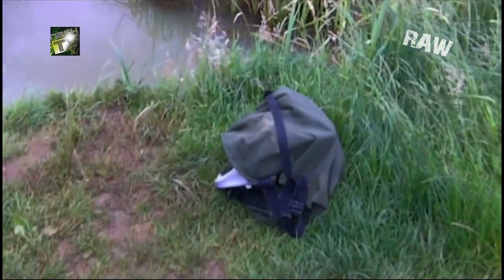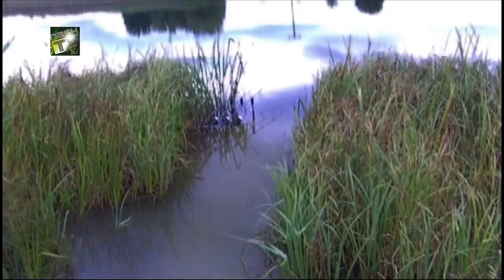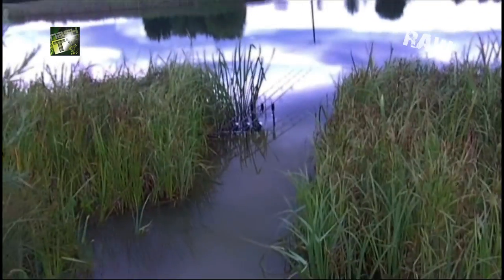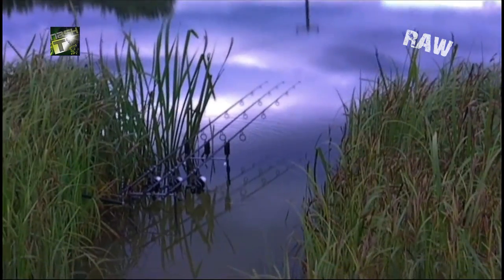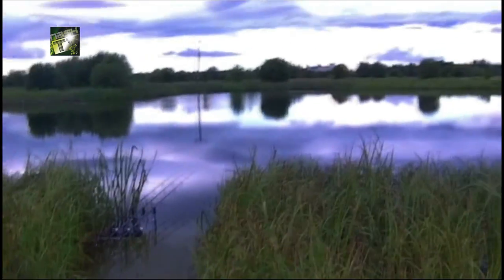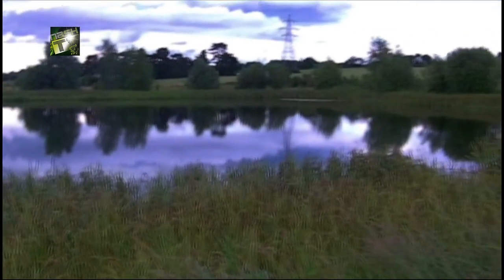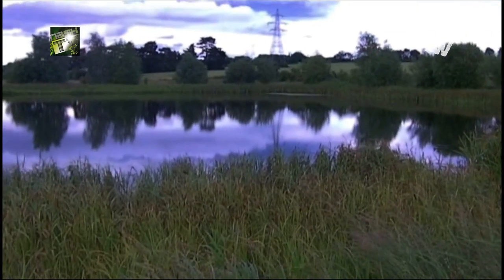I've got my chest weight literally ready to drop straight on. For obvious reasons, I'm having to fish my rods right out there because of how far the reeds come out. I'm quite looking forward to playing a fish from there, to be honest. So new peg, new peg to me anyway. So we'll see what happens overnight.